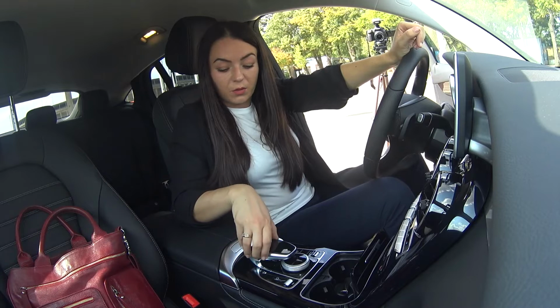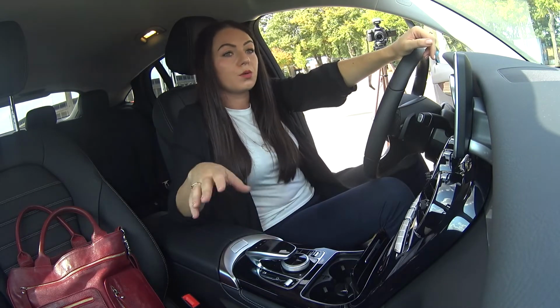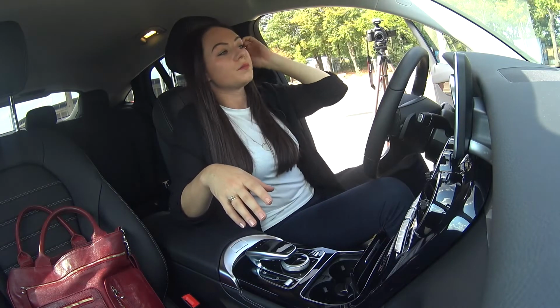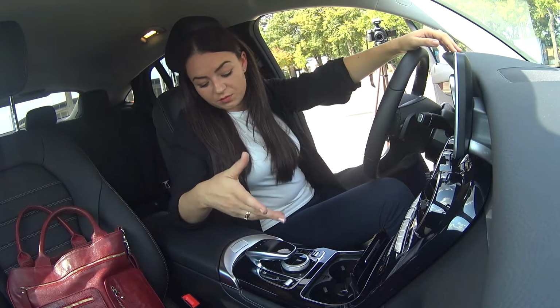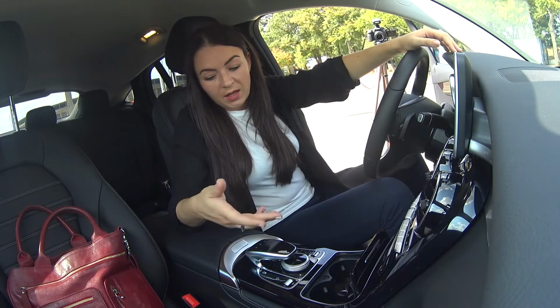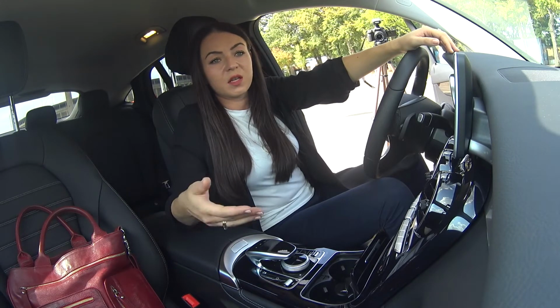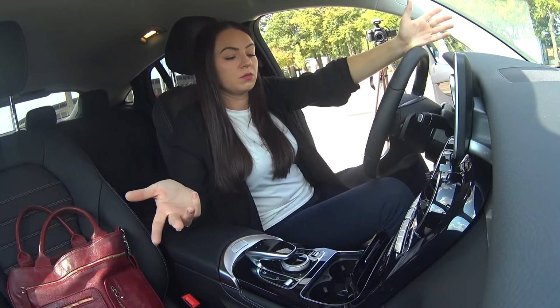Well, what else? This is actually a cool thing, because you can use it as a sensor, so you can use it to swipe to the next song, change the radio, and all of this stuff. So well, it's nice, but I can't truly say that it's really important. I can use the buttons to do the same.